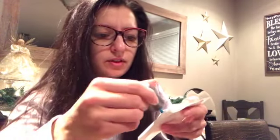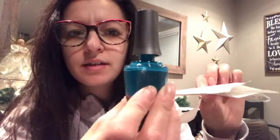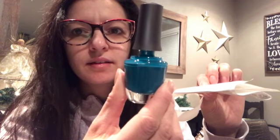The Morgan Taylor actually dries really fast. That's pretty. Get a second coat on there. It's showing more blue on here, but it actually has more of a teal color. Yeah, the camera's picking up a totally different color. So there's that one.